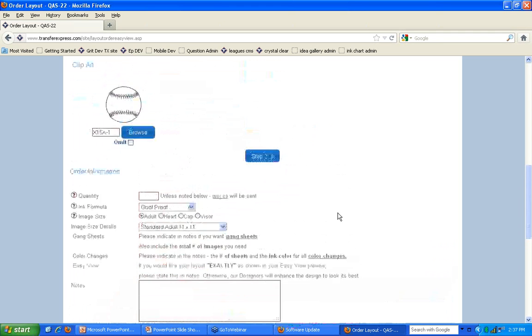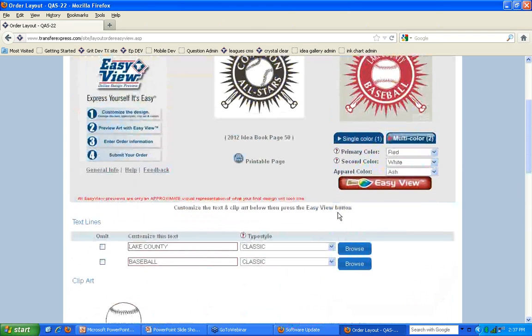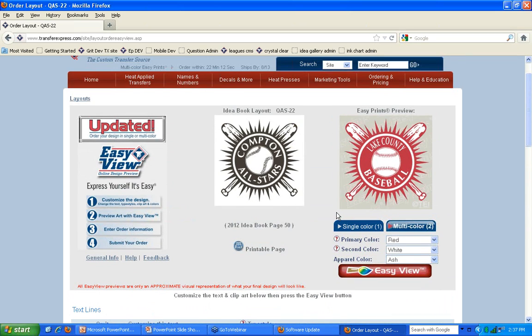So you'll notice the EasyView design tool is fantastic. Not only do you see the artwork, not only do you see your transfer, but then you actually do the ordering right there off of the same spot. You don't have to go between anything. There's no questions. If there are questions, you can type the notes into the notes section. And as a person who does take web orders, I can tell you we read all of those notes.